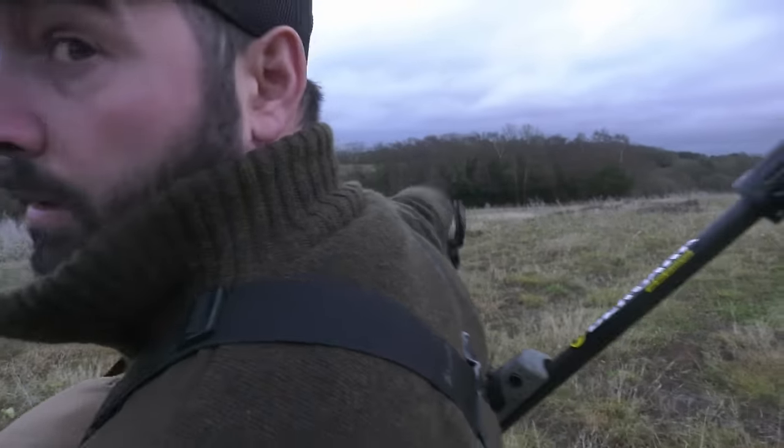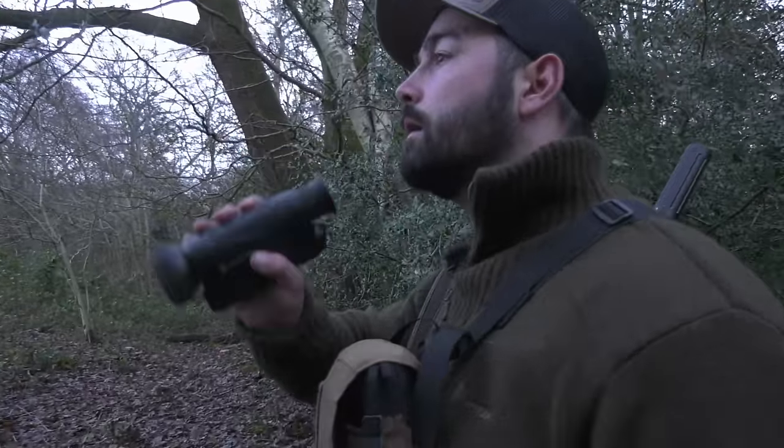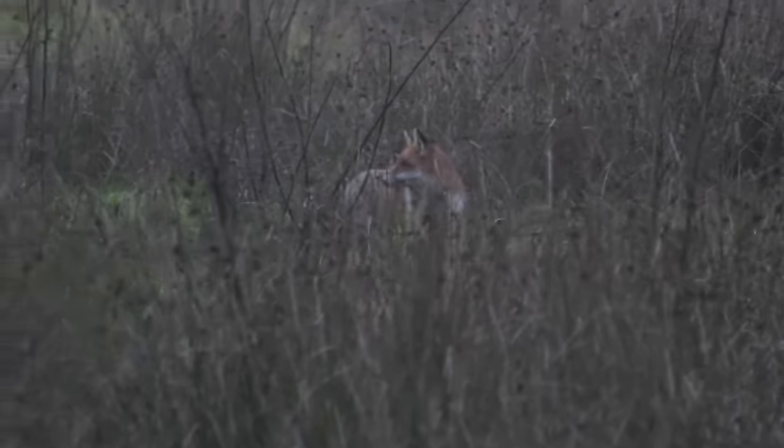Heat source is in there at the moment, but the wind's coming in our face, so we need to go in that direction. Anything that way, we're just gonna wind, so. Fox. As we work through, Kai picks up a heat source. It's a fox. He pockets the Condor and gets the rifle under the sticks. With the feeders just a few yards away, he'll have bragging rights if he gets this.